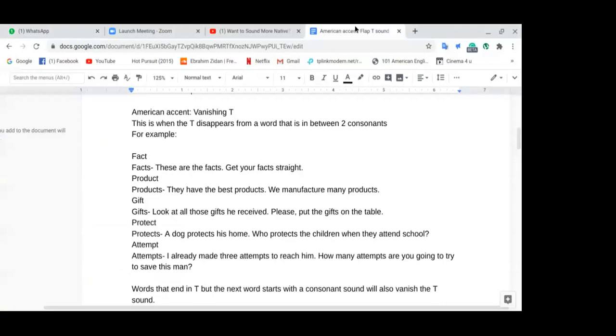Okay, now we're going to start with the next theme of the American accent, and that's the vanishing T. Sometimes we have these words that, even though there's a T in the word, the T vanishes. You don't hear it anymore. This is when the T disappears from a word that is in between two consonants.